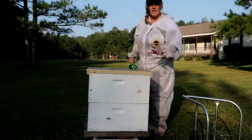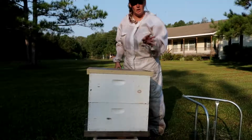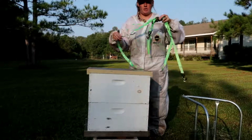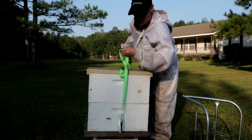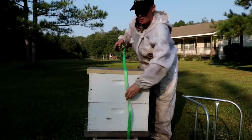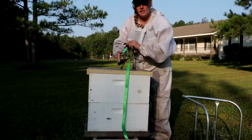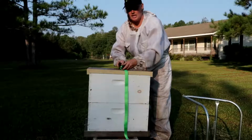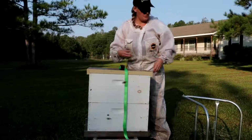Okay, let's pretend we're going to move this hive. We're not actually going to move it because we just moved it last night, but let you know what we were actually doing last night. Each hive got wrapped in a ratchet strap right around the middle, all the way around, and we made sure that the strap goes over the sides and that the buckles stayed on top. So I'd reach through, bring this around, tighten this down so we know we can pick up any part of this hive and it stays together.